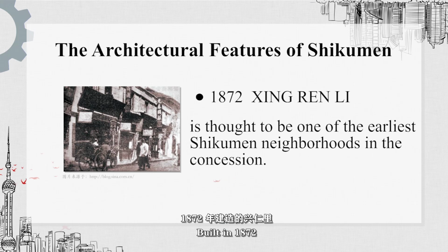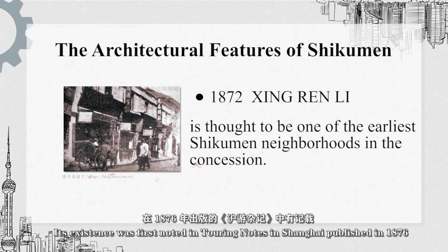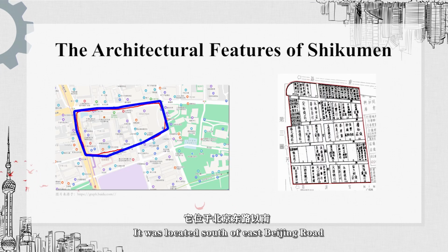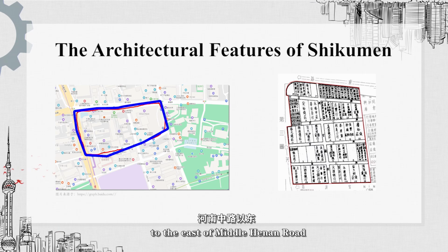Built in 1872, Xinrenli is thought to be one of the earliest Shikumen neighborhoods in the concession. Its existence was first noted in touring notes in Shanghai, published in 1876. It was located south of East Beijing Road, to the east of Middle Henan Road, and to the north of Ningbo Road.